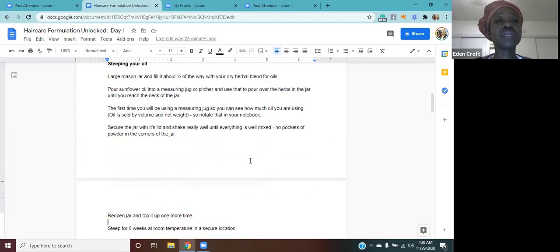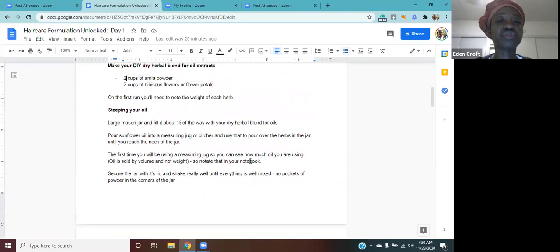So you've made your little herbal blend, really just measure that out into a bowl, mix it up really well with a spoon or with your gloved hand, and then store it in a jar or a nicely sealed Ziploc bag.